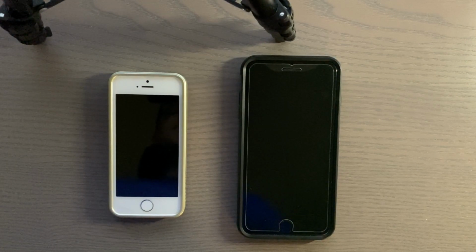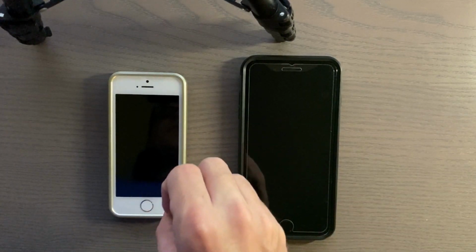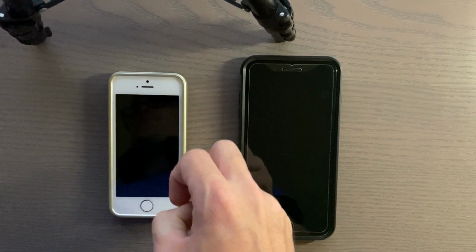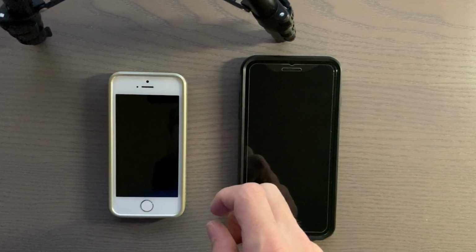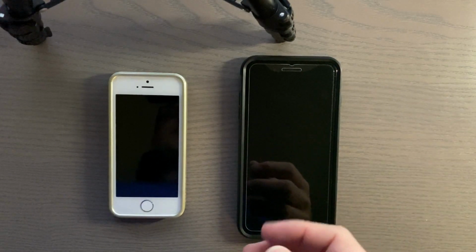So in this video I'll be doing a speed test between an iPhone SE and an iPhone 7 Plus, and these are both running iOS 13.3 Beta 3. And I know I am definitely a little late on making this video, as Beta 3 came out on November 20th, and it is now December 5th. So hopefully the final version of 13.3 will come out soon, or maybe another beta. I don't know. So let's go ahead and get into the speed test.